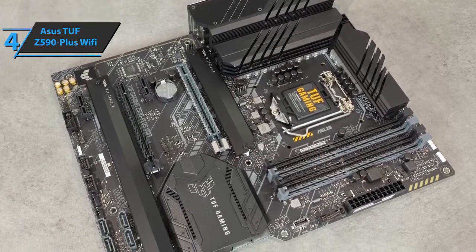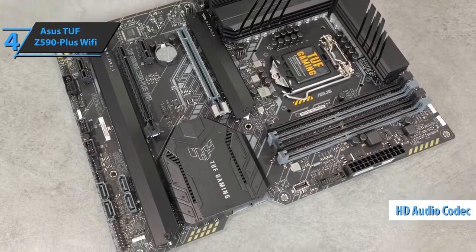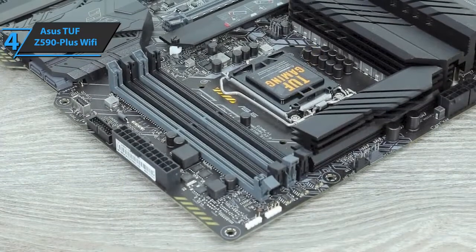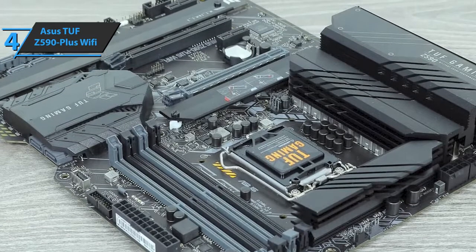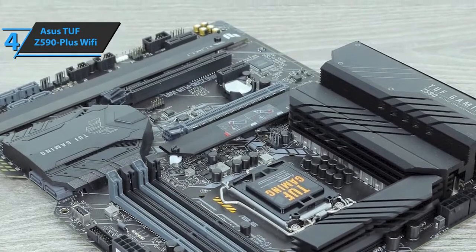Asus also includes a premium HD audio codec and takes advantage of native support for the Intel Z590 USB 3.2 Type-C on the back panel. In addition to Intel's Rocket Lake processor memory improvements, the Z590 Plus includes support for up to DDR4 5133 out of the box, with 4 memory slots providing up to 128 gigabytes of capacity.